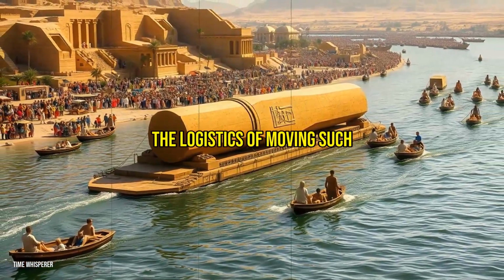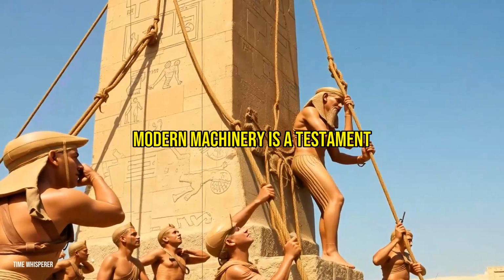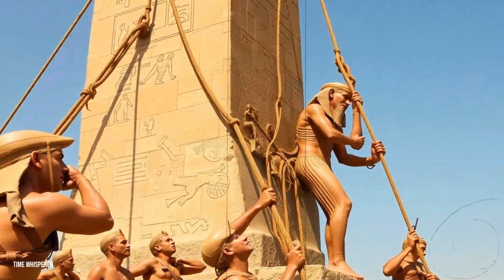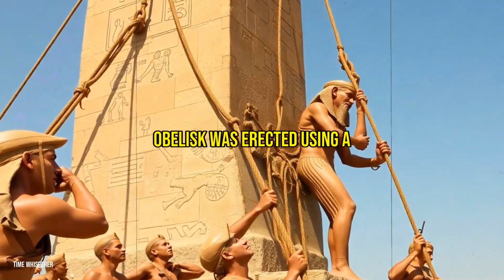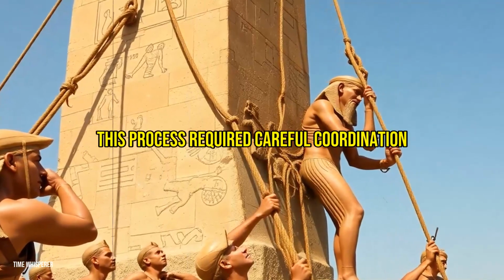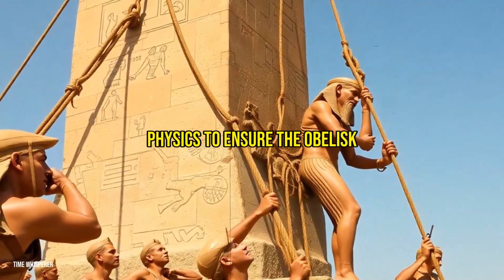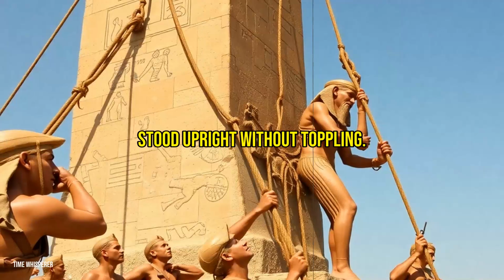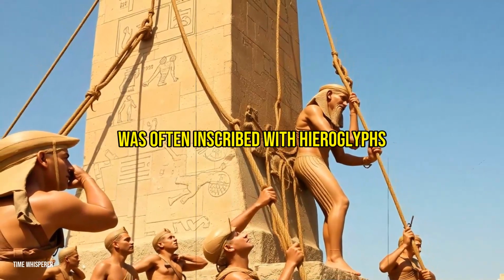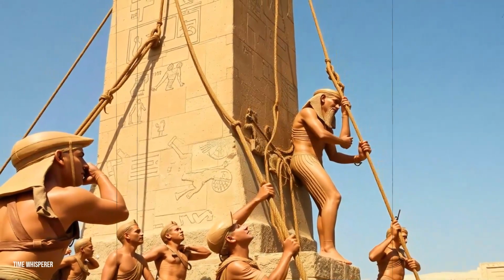The logistics of moving such heavy and delicate objects without modern machinery is a testament to the Egyptians' ingenuity and determination. Once at its destination, the obelisk was erected using a system of ramps, ropes, and levers. This process required careful coordination and a deep understanding of physics to ensure the obelisk stood upright without toppling. The base of the obelisk was often inscribed with hieroglyphs, detailing the pharaoh's achievements and their devotion to the gods.